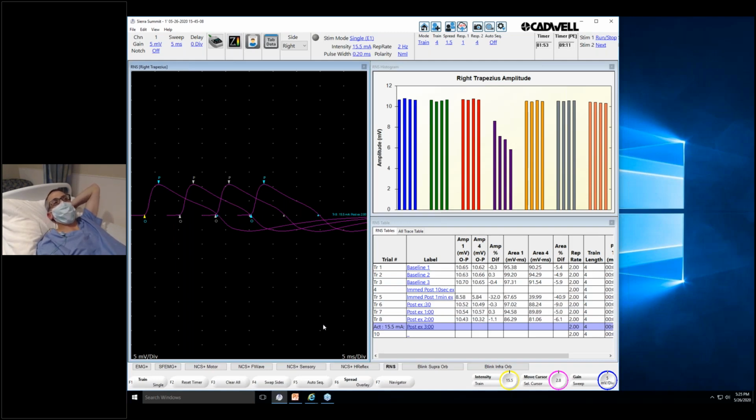Now, the counter argument is that if you see some improvement, so the big decrement and then it gradually improves, that would make one feel more confident that it's physiologic decrement, that it's real. And there are some studies showing that in myasthenia gravis, with 9 or 10 shocks, there will be that repair, that improvement. With Lambert-Eaton myasthenic syndrome, there'll be the decrement and then it doesn't improve, it stays low.